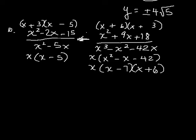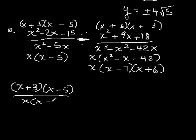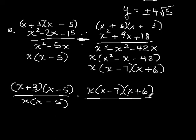Okay, so this is division yet. I didn't flip it yet. So I'm going to clean it up here. X plus 3 times x minus 5 over x times x minus 5. Now I'm going to flip it. X times x minus 7. Usually when I copy it down I just flip it, but I didn't flip it that time. X plus 6, x plus 3.